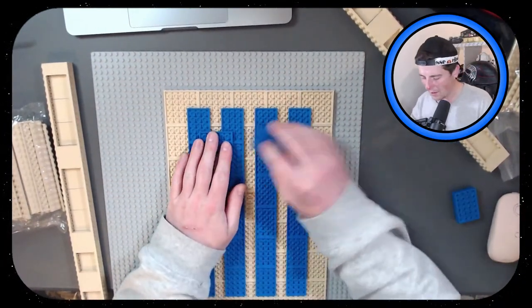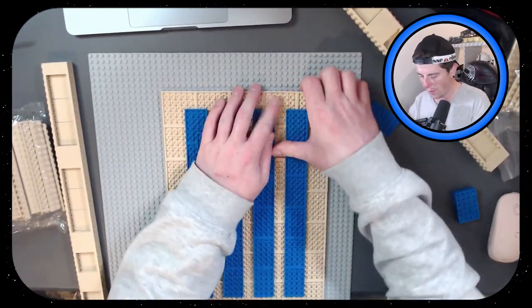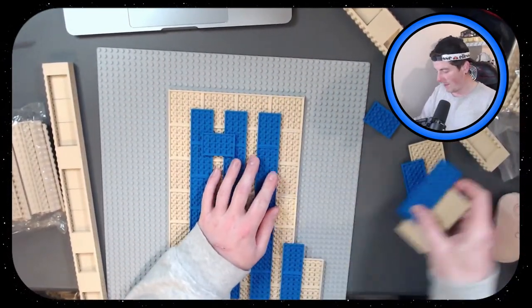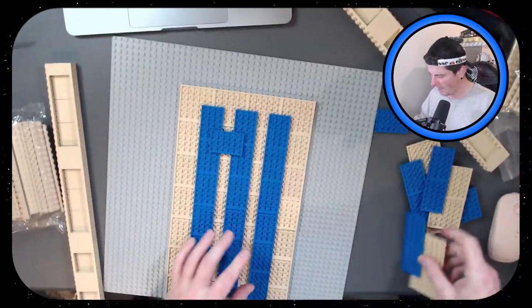Like I can't... oh, have I done... I've done a whole row too many. Take that back on those 6x6 plates being all used up.